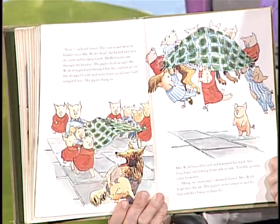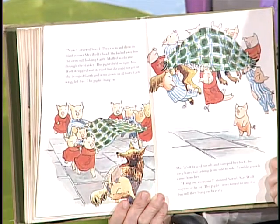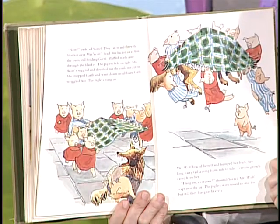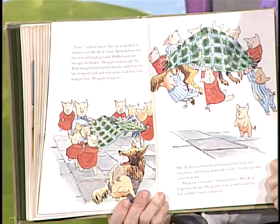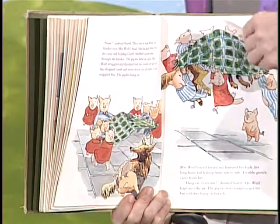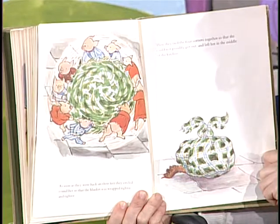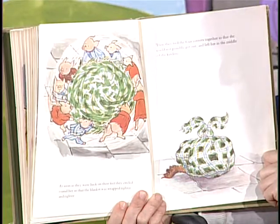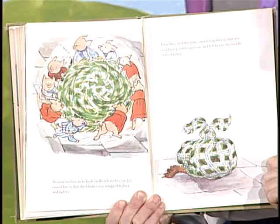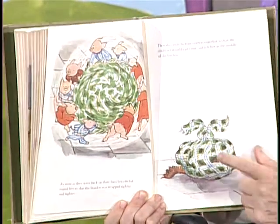Mrs. Wolf braced herself and humped her back. Her long, hairy tail lashed from side to side. Terrible growls came from her. "Hang on, everyone," shouted Sorrel. Mrs. Wolf leapt into the air. The piglets were tossed to and fro, but still they hung on bravely. As soon as they were back on their feet, they circled round and round her so that the blanket was wrapped tighter and tighter. Then they tied the four corners together so she could not possibly get out and left her in the middle of the kitchen.